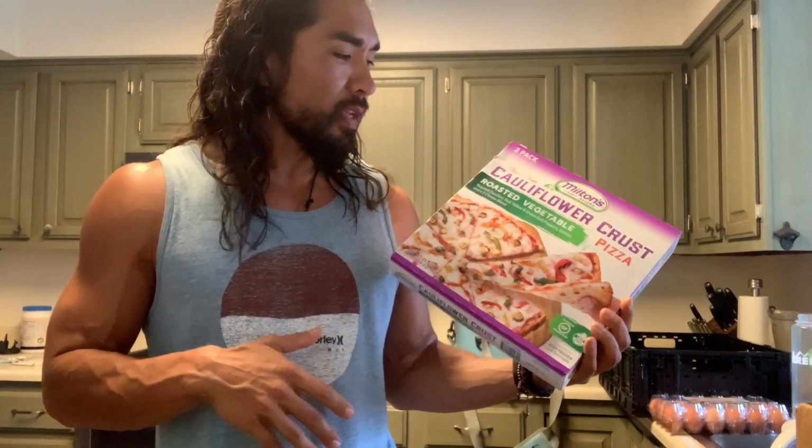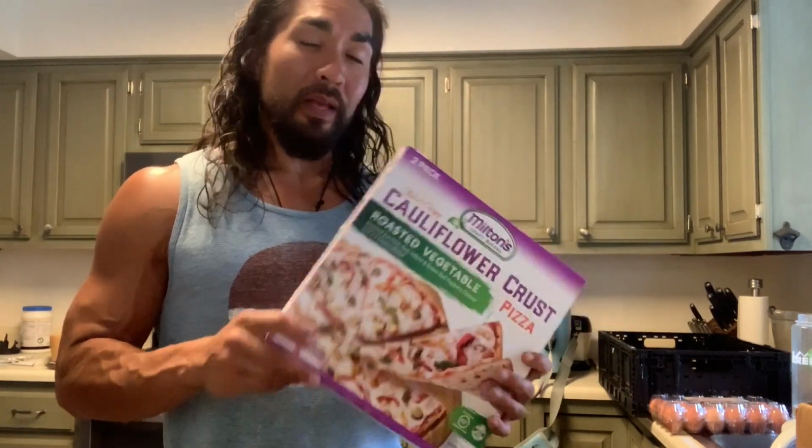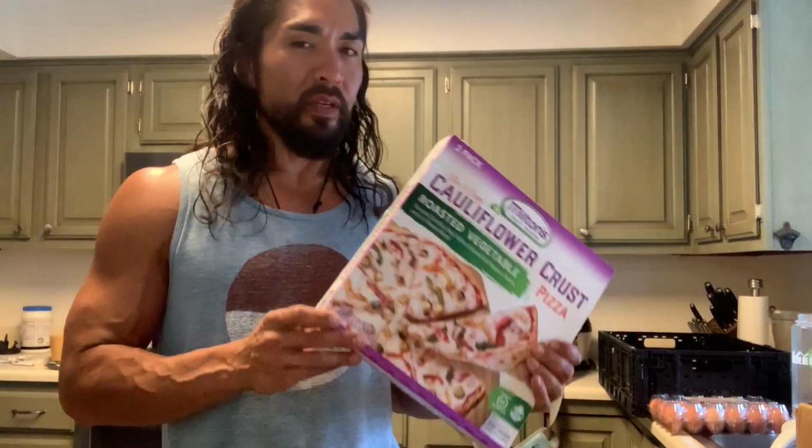Okay, here's the cauliflower pizza. This is meant for usually a Sunday, a cheat meal, part of the weekend kind of thing. Each one of these has, I want to say, around 920 calories each pizza. And each pizza will have about 50 grams of protein. It's got a decent amount of fat, definitely a lot of sodium. Like one pizza would have 100% of the sodium I would need in a day.